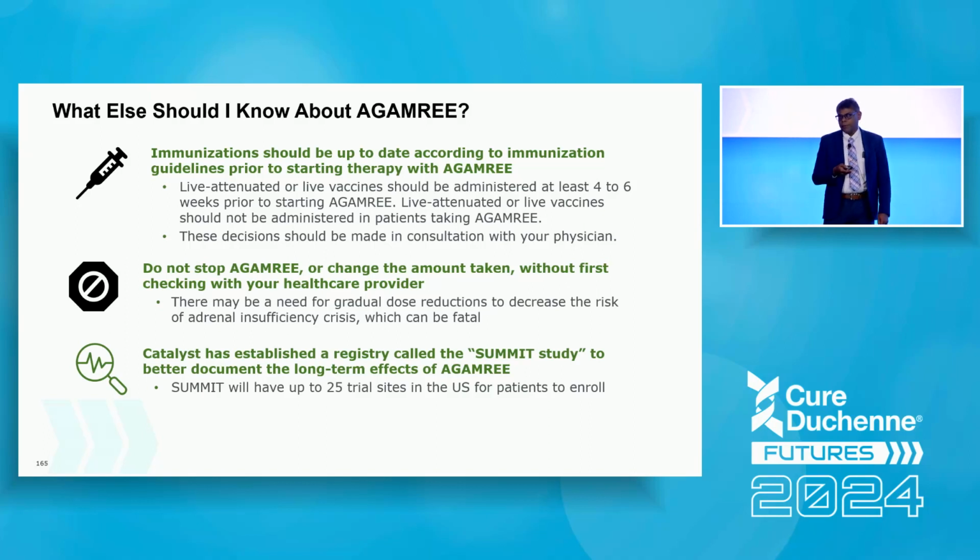Last but not the least, we as Catalyst are heavily interested in looking at the long-term benefits and side effects of this medication, and we have established a registry called the SUMMIT study to better document the long-term effects of Agamree treatment. The SUMMIT study will have about 25 trial sites in the United States to look at long-term side effects upon treatment. We do have state-of-the-art imaging studies as part of the study, with travel paid for patients who would be involved, and we are happy to discuss anything regarding the study. I'd be happy to talk to them.